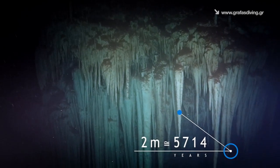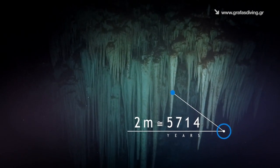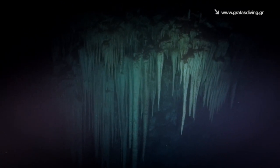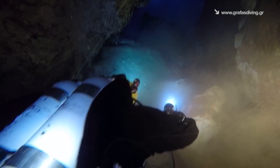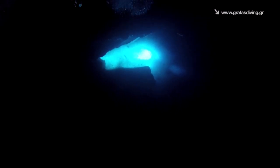There is also a halocline layer in the cave, indicating that it is flooded with sea and fresh water as well. The distance of the seashore, after all, is less than 80 meters, but the temperature of the water in the cave gets below seawater levels, meaning that a stream of fresh water comes down from the mountains.